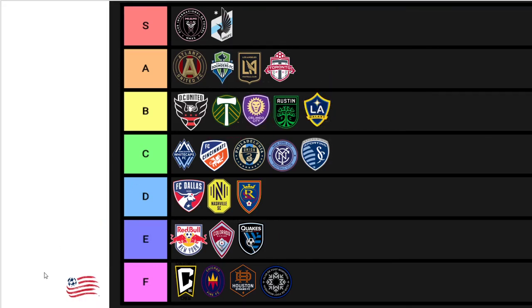And finally, the New England Revolution. The last of the original logos from the first ever Major League Soccer season. They're the only original MLS club that has yet to change their logo. And there are rumors that there might be a new one coming next season, but hopefully not, because honestly, they haven't changed it yet for good reason. It still works. It's incredibly unique. Flashbacks to the 1994 US World Cup logo. It works, honestly. It really does work.